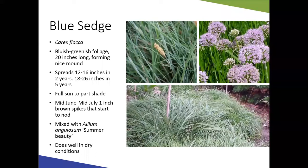This is a blue sedge. Another thing I really like about that Roy Diblick book is that he talks about the spread in the matter of years. If you're willing to wait, or you don't have a lot of money to buy lots of plants, you can plant them 26 inches apart and know that they will mat together in 5 years. If you only want to wait 2 years, you plant them 16 inches apart. Yes, you might have some maintenance issues where you have to do some divisions or cut some out.